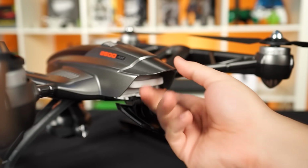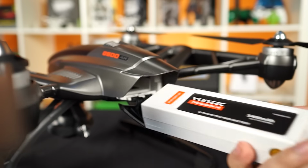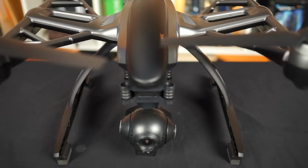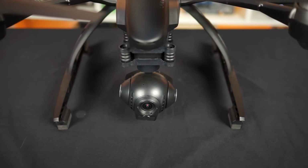This is the Yuneec Typhoon Q500 4K. It's a quad rotor drone with a 5400 milliamp hour battery that's good for up to 25 minutes of flight. It has a maximum flight speed of 8 meters per second and a maximum height of 400 feet above ground level. All pretty standard stuff when it comes to drones, but the most impressive aspect of this drone is the software behind it. Yuneec may not be as well known as other large drone companies out there, but it packs a lot of neat tricks that you wouldn't expect.